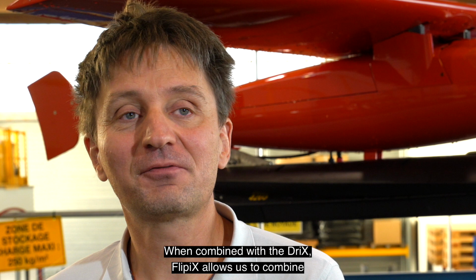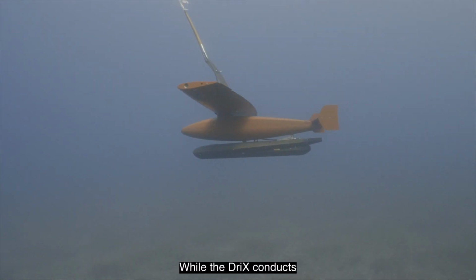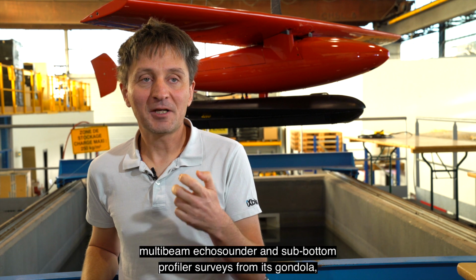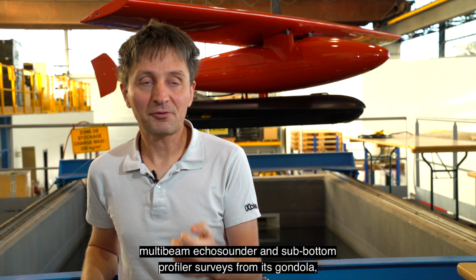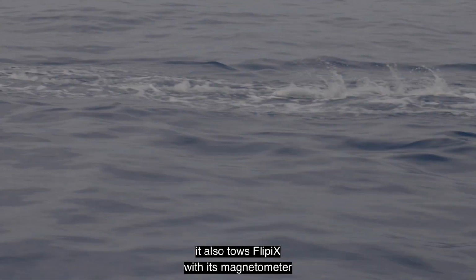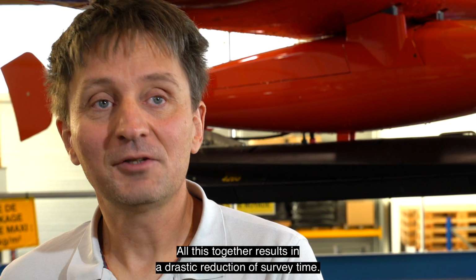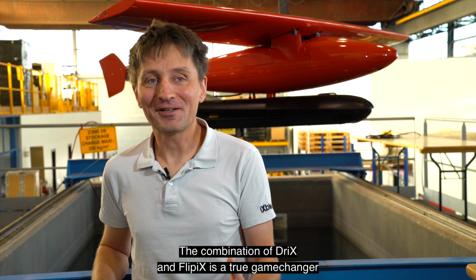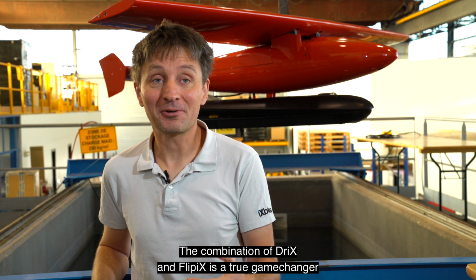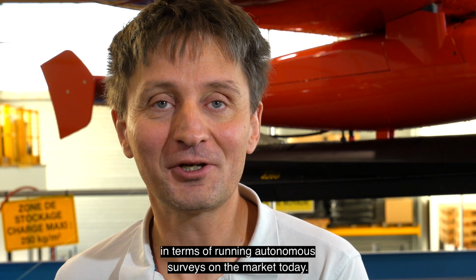When combined with the DriX, FlipiX allows bathymetric, geophysics and UXO operations in a single run. While the DriX conducts multibeam echosounder and sub-bottom profiler surveys from its gondola, it also tows FlipiX with its magnetometer and side scan sonar at the same time. All this together results in a drastic reduction of survey time. The combination of DriX and FlipiX is a true game changer and is the most comprehensive solution for running autonomous surveys on the market today.